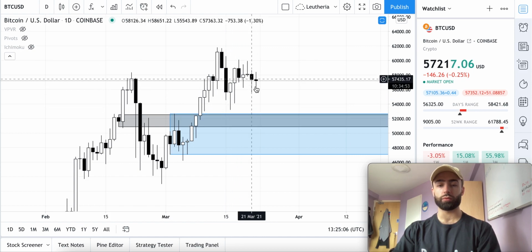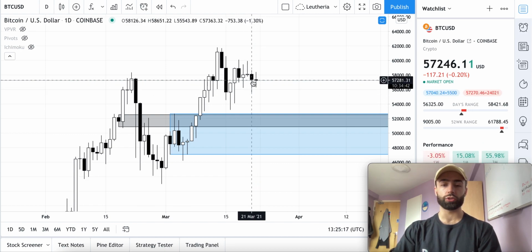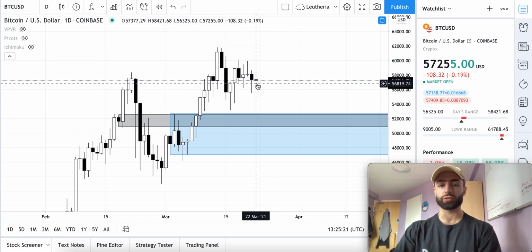And then yesterday we broke to the bear side, but we closed above it. So it wasn't a confirmed push to the downside just yet. We pushed down, but then we wicked up, showing us that people bought the dip. And today we have an inside bar so far.